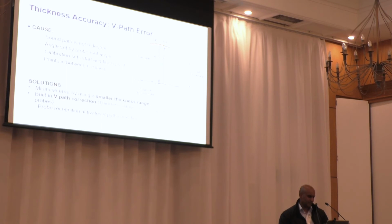Built-in V-path correction, thickness gauge, only recognised probe. So there are thickness gauges out there that have auto probe recognition. All these V-path corrections have been set up in there, so it's pretty much plug and play. All you need to do is verify the thickness on a step wedge to confirm you are within the limits. Some thickness gauges allow custom V-path building for probes.